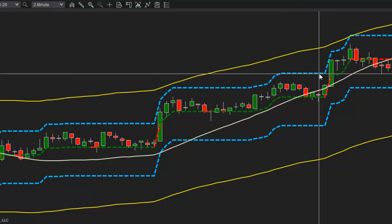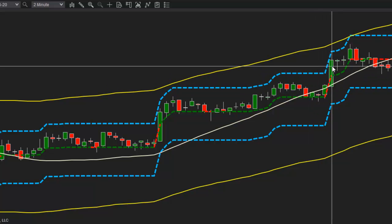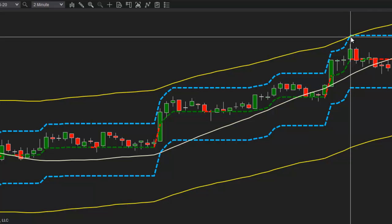They reached this, that was a target. From here to here, that was a target. They reached, went on, this bar pushed even higher for target. That target was reached, made even a new target.